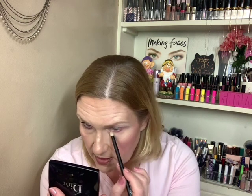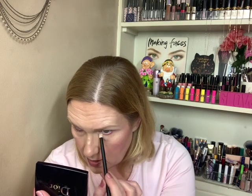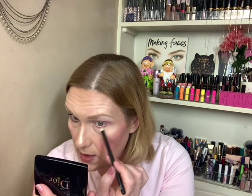And I don't feel like these shades would make you look sick either. You know what I mean? These pinks. Now, I could be wrong depending on skin tone and that sort of stuff, but I just don't feel like they would.